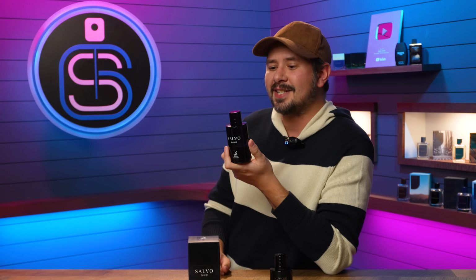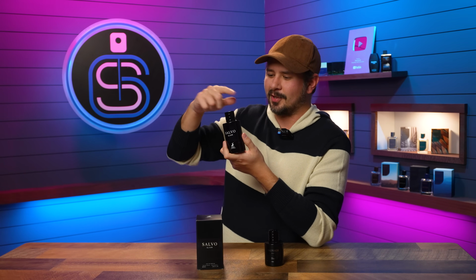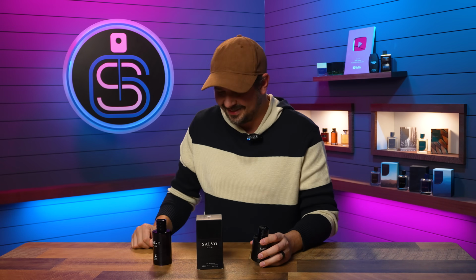But one thing with this is the magnetic cap, it does the little twist-a-rooney. That's what the Sauvage caps do. So when the magnets aren't lined up, it pops itself up and then comes back down, which you can see right there. Actually, that matters nothing at all, but I like to point it out.